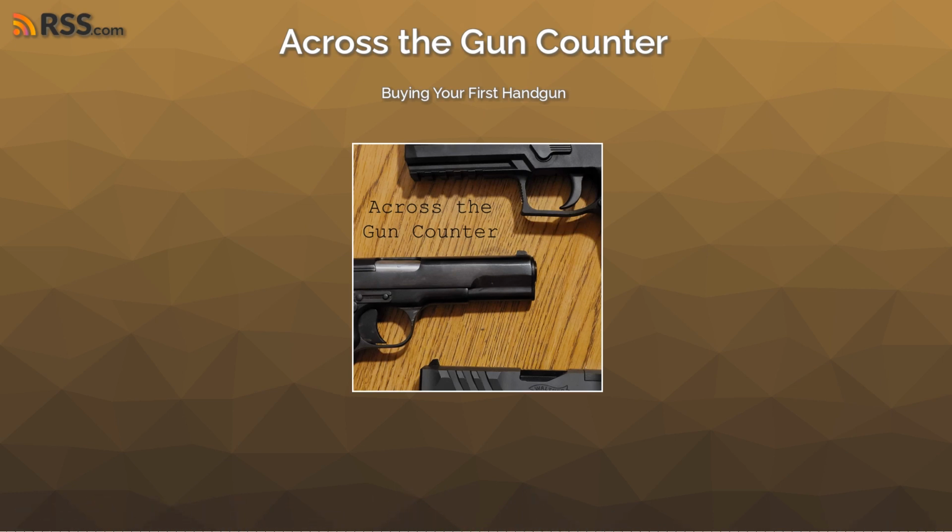A funny note, I have a really good friend who's an armored truck driver and hopper. He goes out and fills the ATMs and whatnot. Their requirement for their carry gun is that it does not have a manual safety, because people forget to take it off.